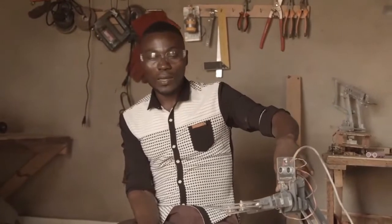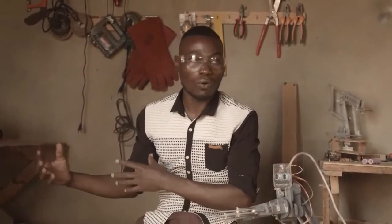Some of the parts that we use, we get them from local materials, local places, things like broken printers. We salvage them. On top of that, I get electronics from still the dead printers, and then I pull out the different components, use them in a given way, following my schematics, and then come up with an intelligent system that can be programmed.